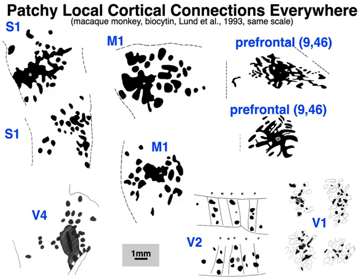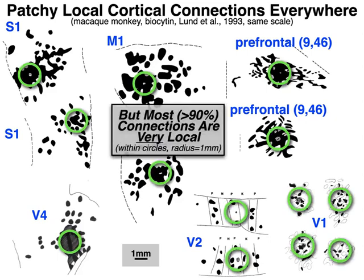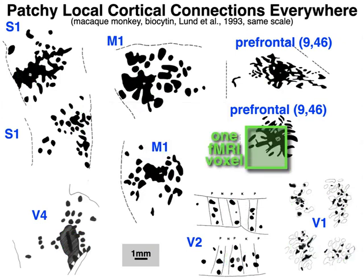But the thing that you kind of miss when you look at this is that over 90% of the connections are made within that 1 millimeter radius circle. This includes all the long distance connections in the cortex too. So the cortex is overwhelmingly locally connected. It just happens that our MRI voxels are about the size of one of those little locally connected patches, and that was kind of handy.